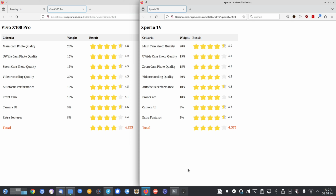Video recording quality, however, I would put on par in this case. I like the Xperia 1 Mark V's capability to use S-Cinetone, which by default looks a little bit better than the somewhat goofy and too punchy looking X100 Pro, at least if you have them side by side. Otherwise, the X100 Pro is very solid in terms of video, and pretty good there, but the 1 Mark V is keeping up, especially with stabilization, which I like a tad better on the 1 Mark V.